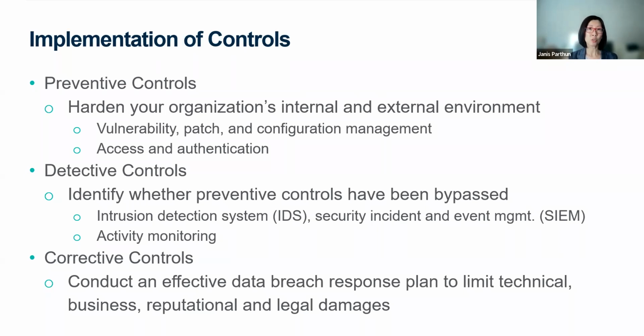In terms of implementation of controls, there are 3 types of controls to have and consider: preventative controls, detective controls, and corrective controls. From a preventative controls perspective, you'll want to consider hardening your organization's internal and external environment. This may mean vulnerability, patch, and configuration management, as well as access and authentication. And also, as I mentioned earlier on zero trust, this could be examples such as extending access control management to servers and APIs, context-based multi-factor authentication, or automated offboarding of employees and contractors. So it's important to also continue to plan and test and enhance these controls.